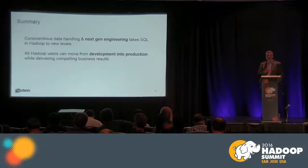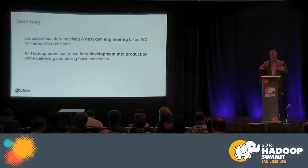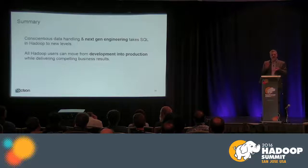Now, just a word about moving from development into production. We see a lot of customers that come where they've worked for several years on using a specific tool. They threw all their data in. They started using this tool. It worked on a proof of concept stage, but then when they scaled it out, it didn't work. It wasn't efficient enough, or it was slow, or it broke. Those are all scenarios that we see every month as we're dealing with new customers. And they can't get into production.